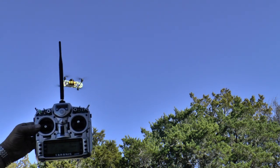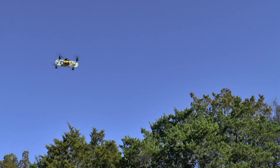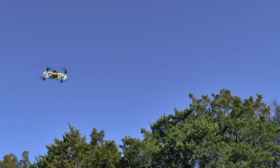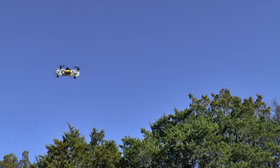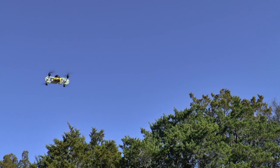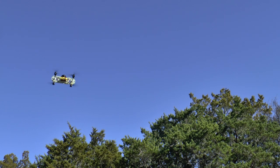Throttle's at about 40%. We're at 1 minute 30 seconds. We're going for 18 minutes. We'll see. We'll shoot. We'll try 18 and then we'll go to 20 if it's good at 18. So 18 minutes on this flight. We're going to try for 20 on the next flight.